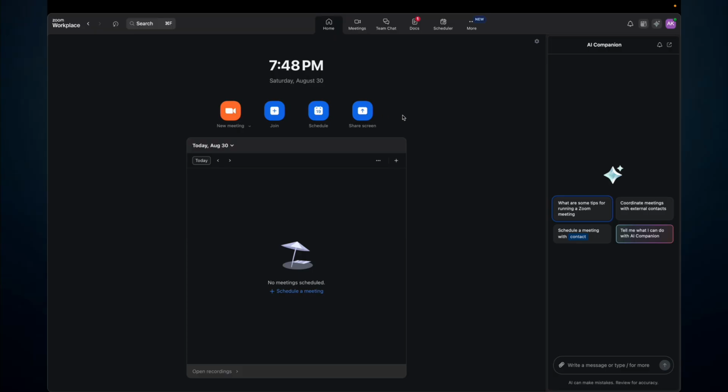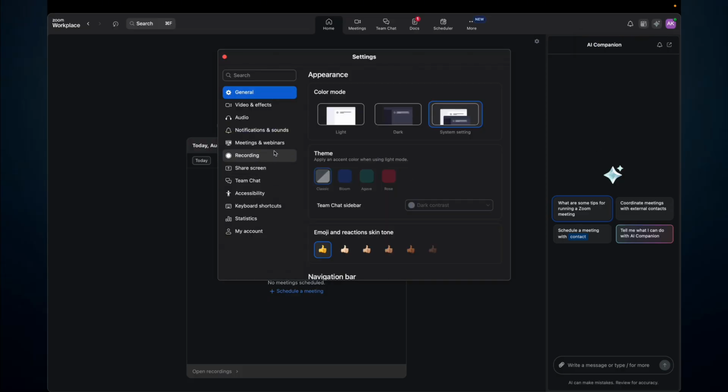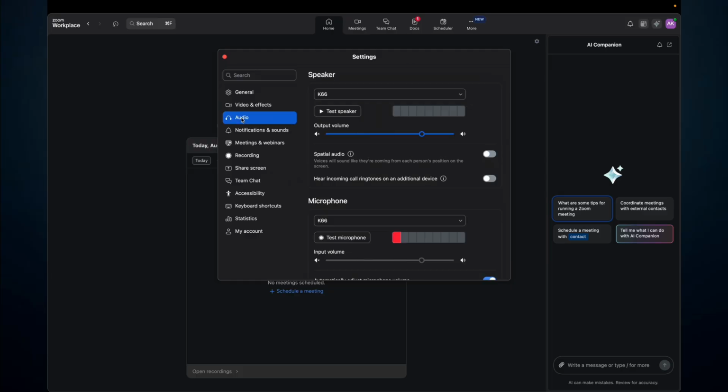Another feature you want to make sure is, let's see, audio and video settings. You'll just click on your name on top and go to settings here, and this is where all the settings are. You must play around with the video settings, audio, notification, recording, share screen. You have to know the settings here, because when users call you, most likely the answer is right here. So yes, you must know this.